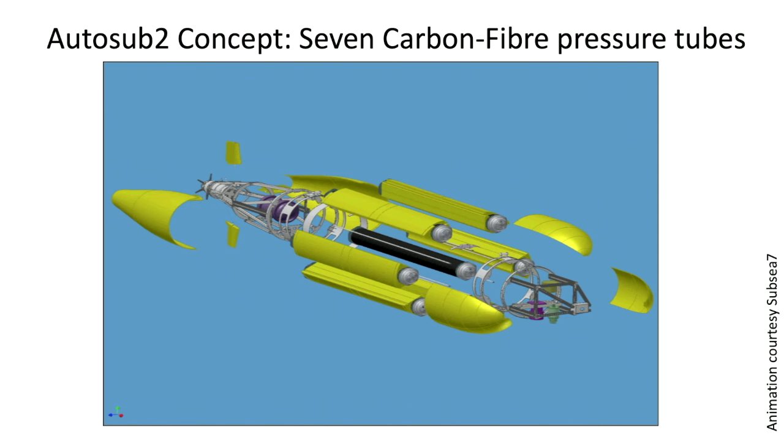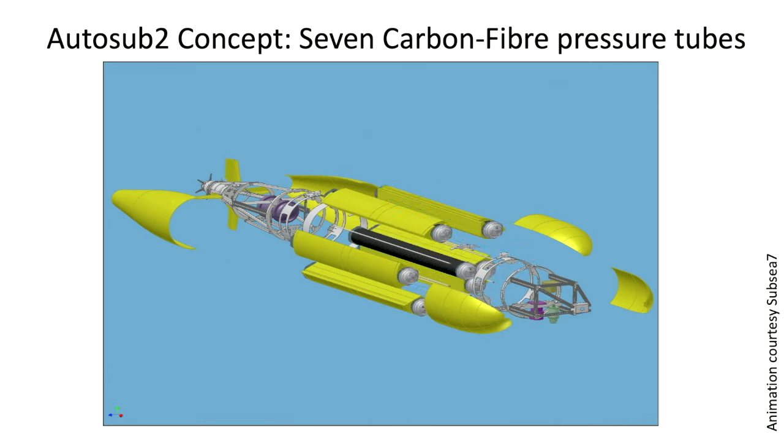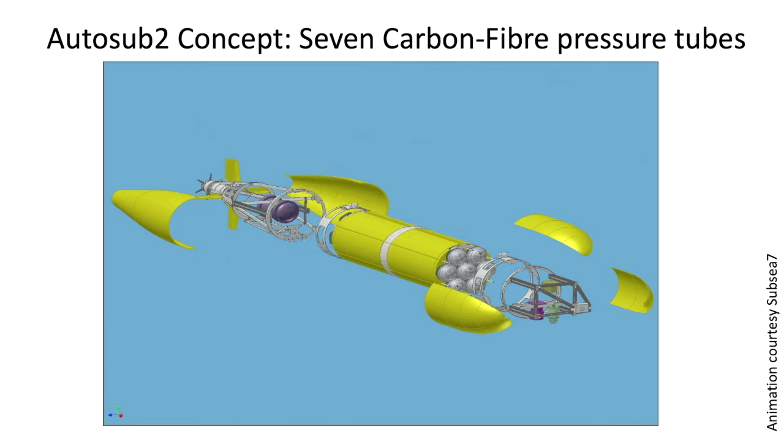So where are we now? We're at the stage where we have a vehicle. We have these carbon fiber pressure vessels. We have syntactic foam buoyancy around each one of those. So it's like having 7 cake segments, the yellow syntactic foam.